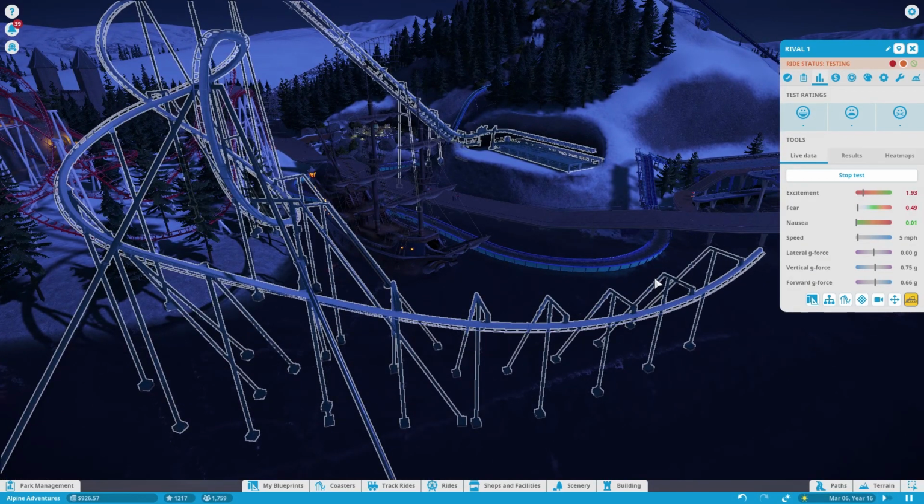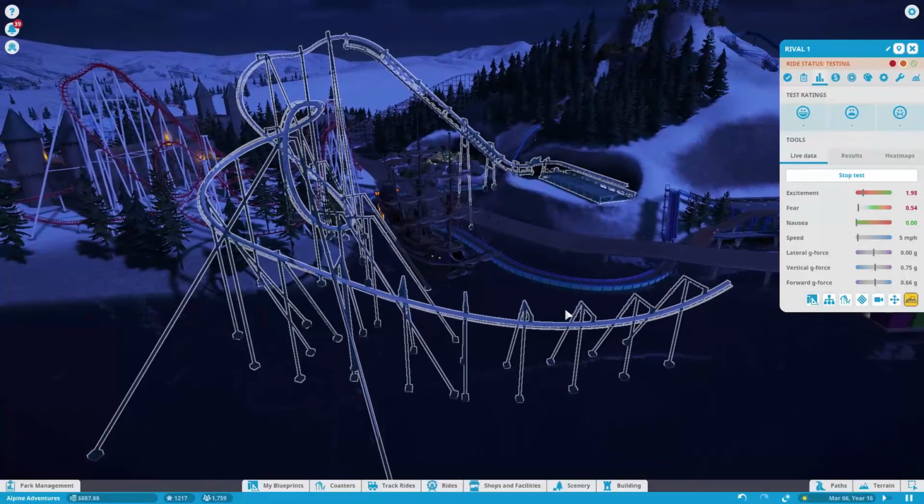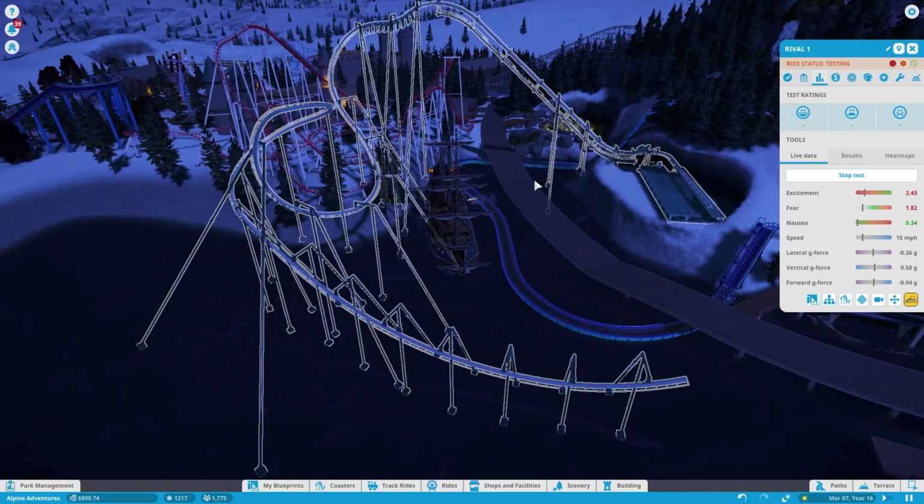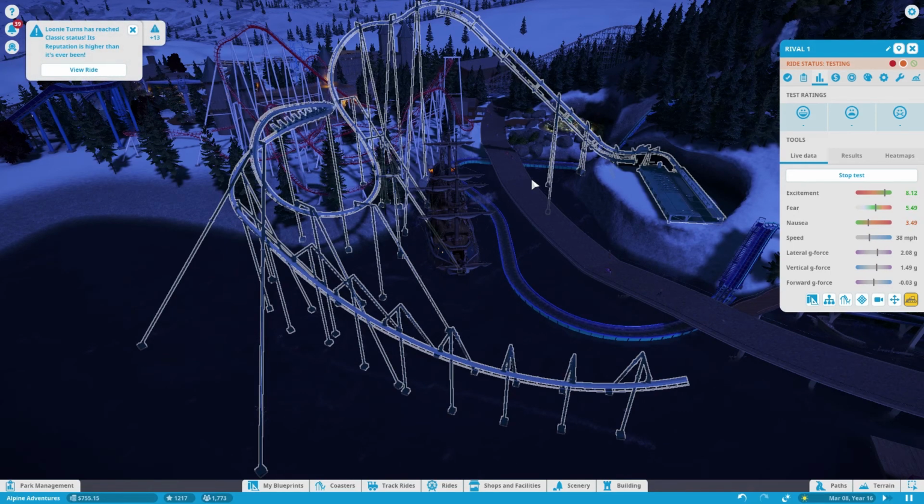Let's go in slow motion so we can see what it's doing here. Well, okay. Give it a second to get up the ramp there. Okay, slow motion. Let's see what it does. Watch it from this angle. Woohoo! And it's going down. Awesome. Now it's coming around. And there it is. They're upside down. That might be a little too crazy.